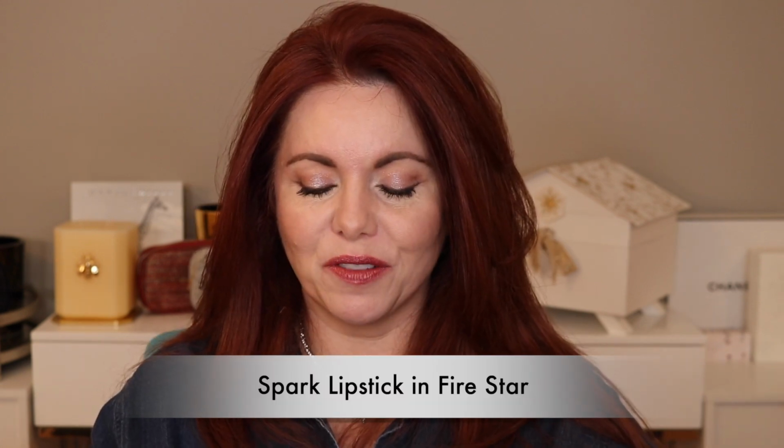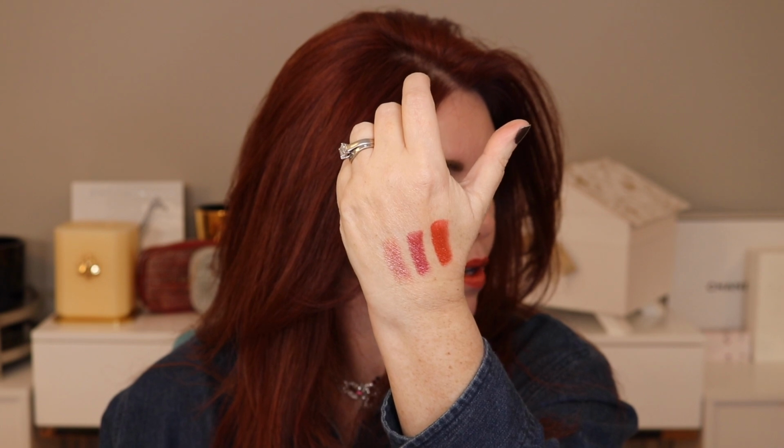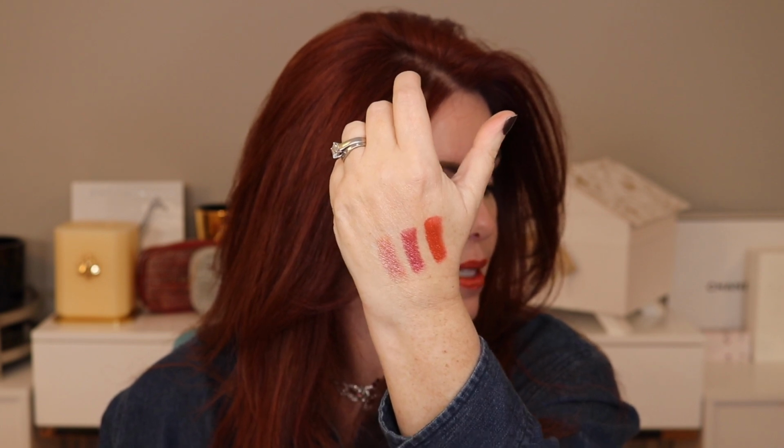All right, next one is Firestar, I think. That is definitely the most metallic and noticeable shade. It's a fun shade. I mean, it's bright orange, but it's a fun shade. Those are the 3 Spark lipsticks. And again, I didn't see those online, so I don't think they exist anymore, but you might be able to get them on secondary markets.